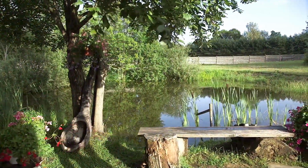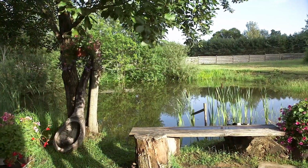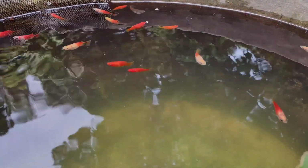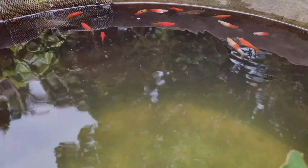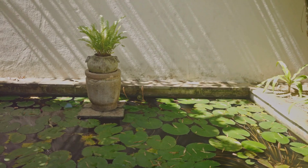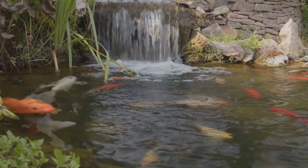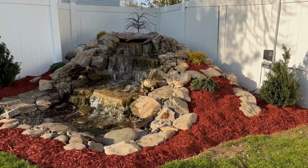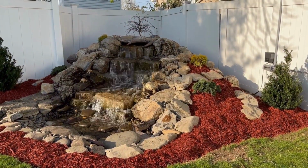Now that you picked the perfect spot, it's time to get creative and design your dream pond. Think about how your backyard looks and pick a pond shape and size that fits well. For small backyards, a simple round or oval pond can look really nice. If you have a big backyard, you can make cool shapes, add streams or even a waterfall. Don't be afraid to be creative and use your imagination.